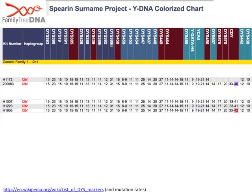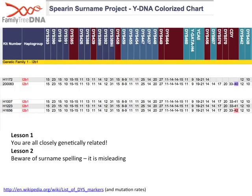11, 11, 11, 25, 25, 25. It's only when you get to these little covered bits out here that there's a minor mutation. So this told us quite clearly that you are all closely genetically related to each other. So it took me 3 weeks to eat my hat. The second lesson was, beware of surname spelling. It is misleading. A Spearing could very well be related to a Spearin.